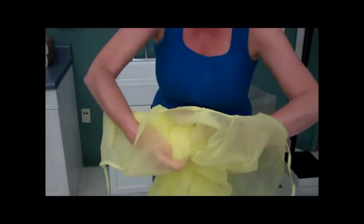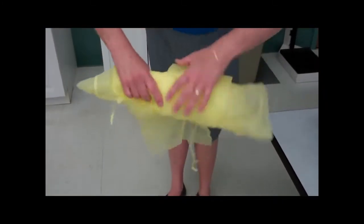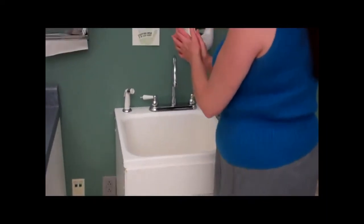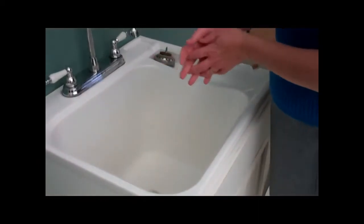Now I will take the gown, holding it away from my body. I will turn it inside out so that now the clean that was against my body is on the outside and the soiled area is on the inside. I will now dispose of that in the trash container. And I will state, for testing purposes only, I will now wash my hands. And that concludes PPE.